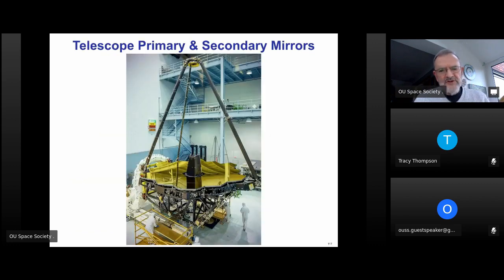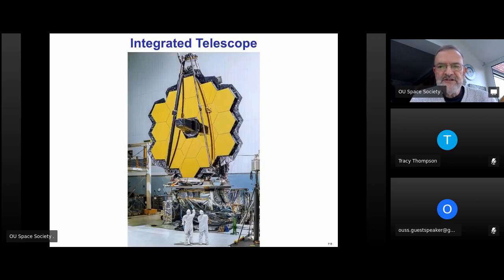So let's look at a few pictures of real hardware. And this was at the Goddard Space Flight Center. This is the clean room where Hubble was assembled. And there is the primary and secondary mirror with a person in a white bunny suit at the bottom for a bit of scale. For launch, the secondary folds up over the top.